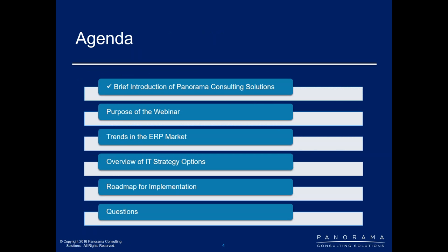So the agenda today, I'll give a brief introduction of Panorama, go through the purpose of the webinar, talk about some trends, give an overview of some strategy options we want to walk through, and then talk about a roadmap for implementation. But just kind of setting this up, frequently we see organizations that pull the trigger too quickly, get started on various IT initiatives or other projects without really considering a lot of the overall strategies and needs of your specific business unit.